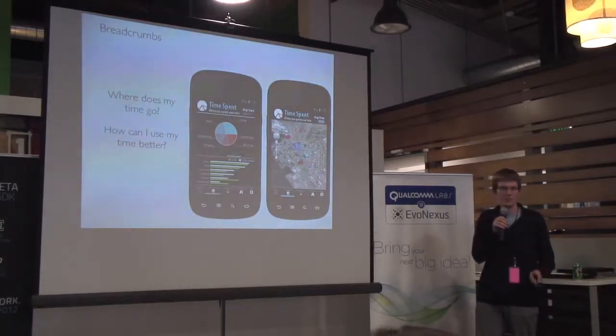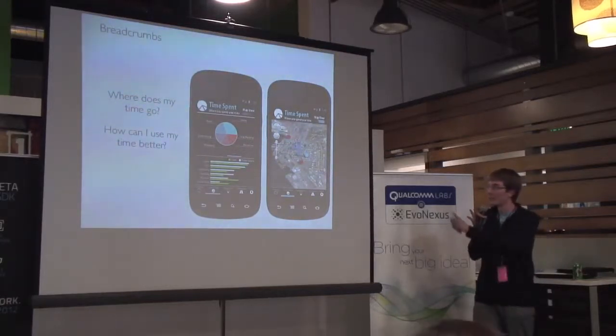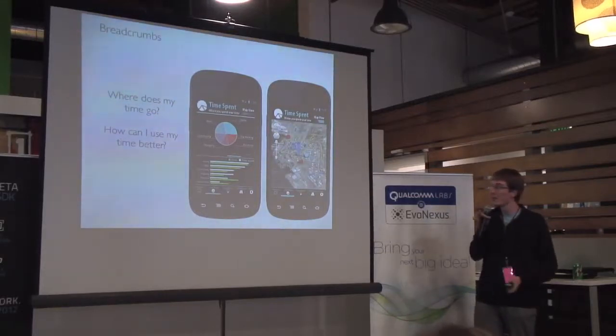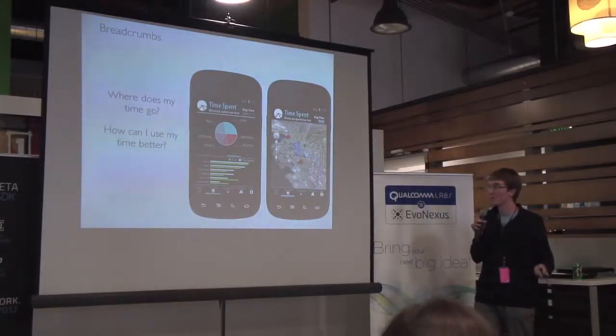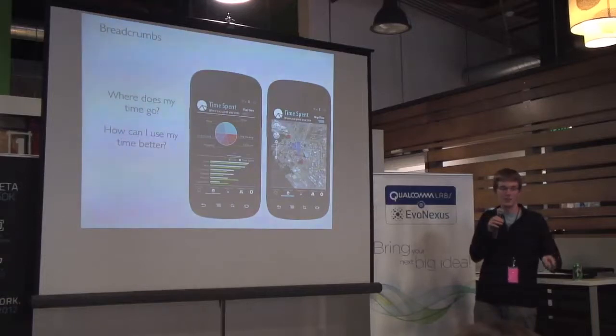Where does my time go? Where do I spend all my day? I'm all busy. Where does it go? So this app, based on all this rich data it gets out of where you've been and how long you've been there, can give you a breakdown of how much time you spend at work, how much time you spend at home, and it can help you use your time better. That's interesting.